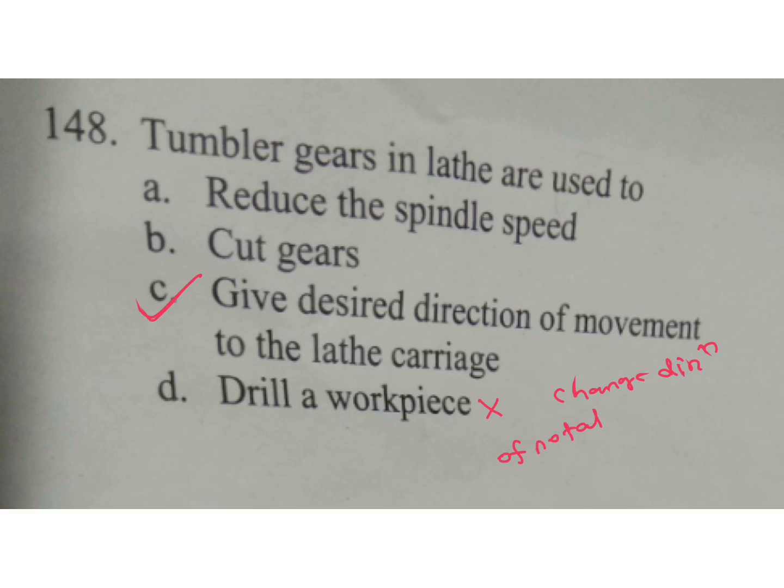The type of file used for woodwork is known as A, Single cut file, B, Double cut file, C, Rasp cut file. C is the answer. Rasp cut file.